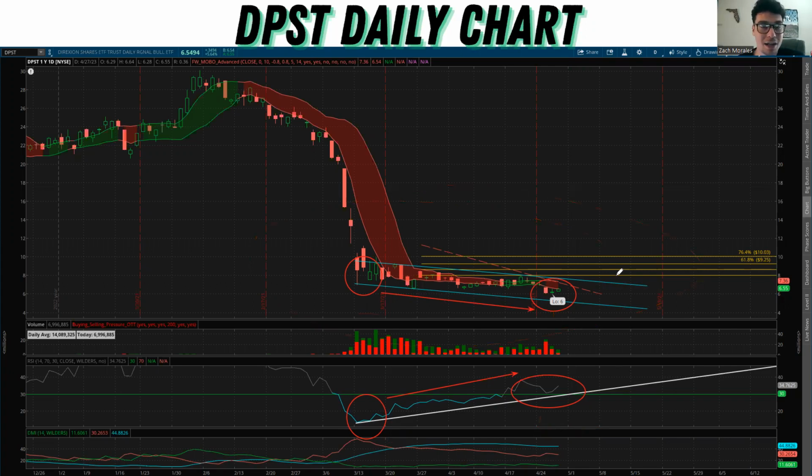It is pretty much a contrarian play. As I mentioned, everyone is very bearish on regional banks and the banking sector, especially with a lot of the fears around commercial real estate. So this definitely would be a contrarian play, trying to go long on DPST. But from a technical analysis standpoint, there is a little bit of a setup. I'm not in DPST. I don't plan on getting into it. I'm just trying to give you guys some unbiased analysis.